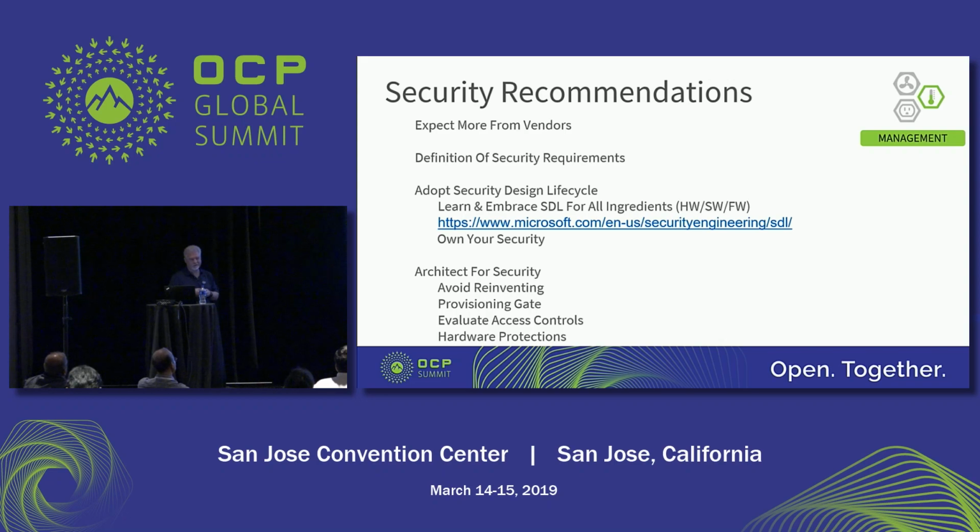And to own your own security. Don't depend on the BMC to be your front line of defense. If the BMC got compromised, how are you going to protect your components? That's the big ask there.